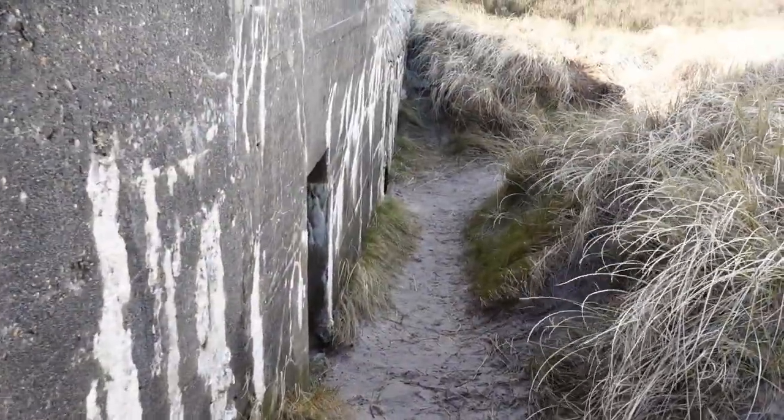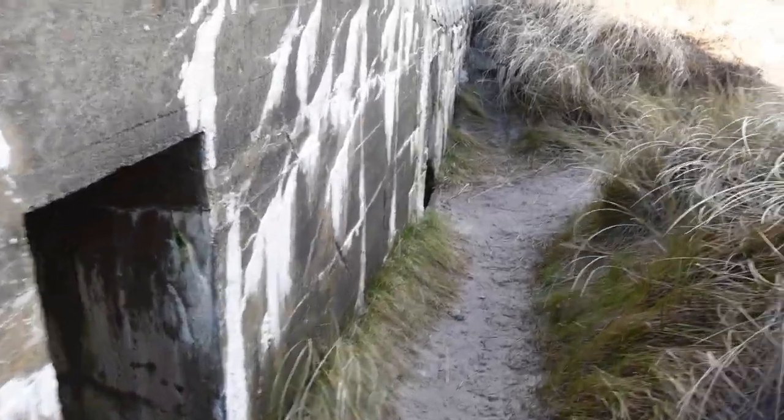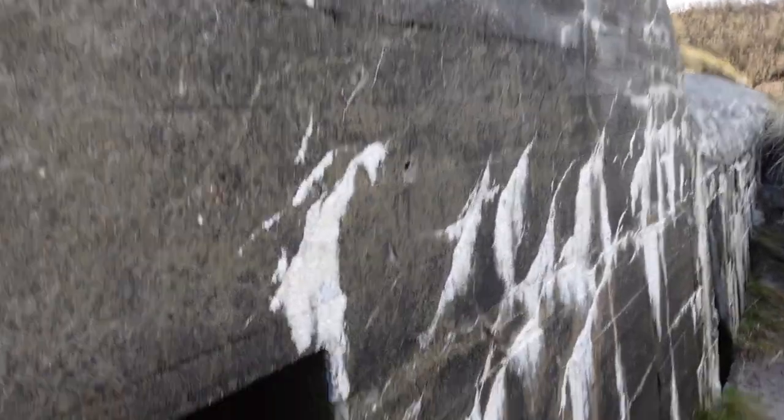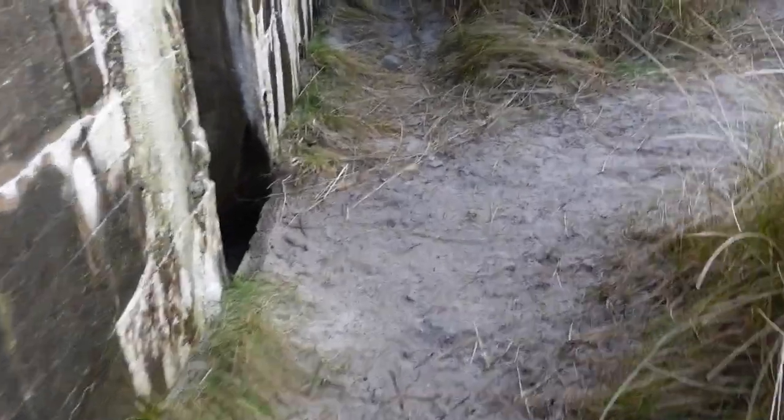So this is a Regelbau 622. They come in almost endless variations, but normally they would look like this, but they could have add-ons on both sides and different kinds of features. This is up towards the machine gun turrets. They would climb up there actually. So there's some steps there, and the sand could have been much, much lower during those years. And then you come here, hope it's not flooded.